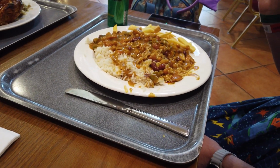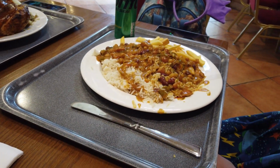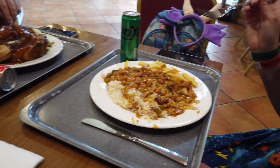And then what did you go for? The vegetable curry. And that was even cheaper. Yeah, this was £10 for a bean curry, chips and rice and drink. Tenner. That's an absolute bargain.